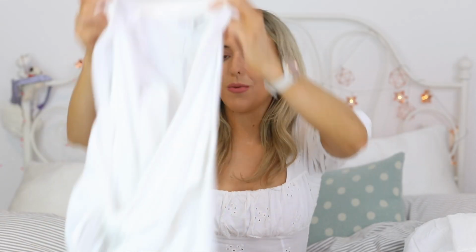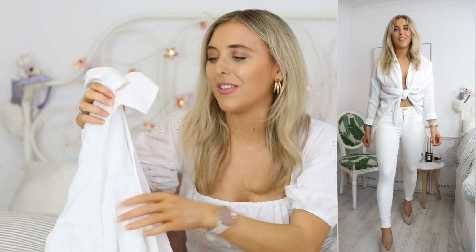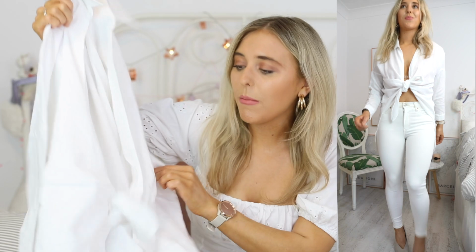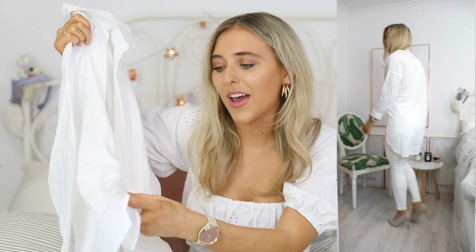Next trend, number three, is the white shirt. So we are seeing white shirts everywhere. Zara, Topshop, everyone is doing them. Mango always do great ones, and I myself have a few. I'm loving the shirts that are oversized and that have a tie on the front. I just think they're utterly divine.